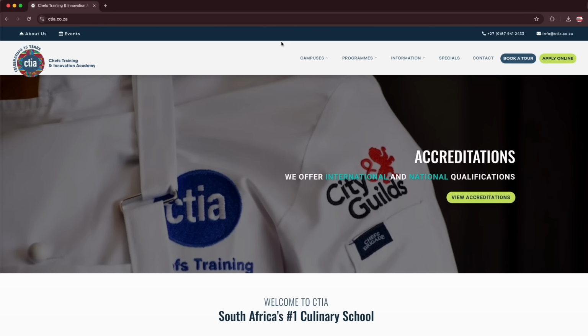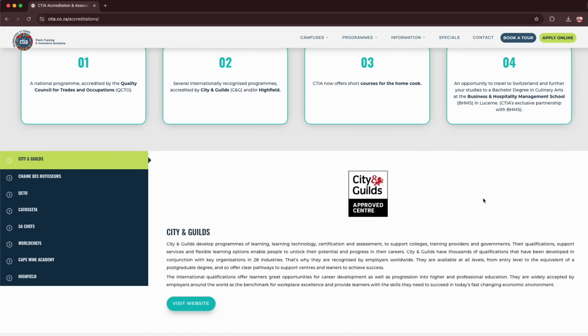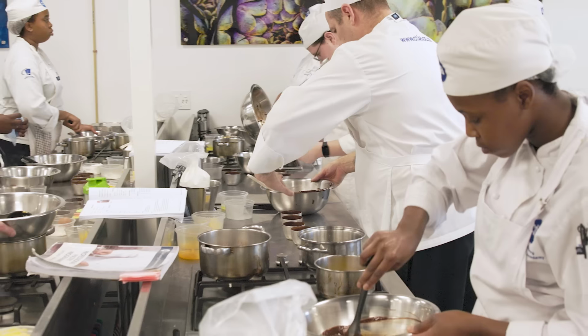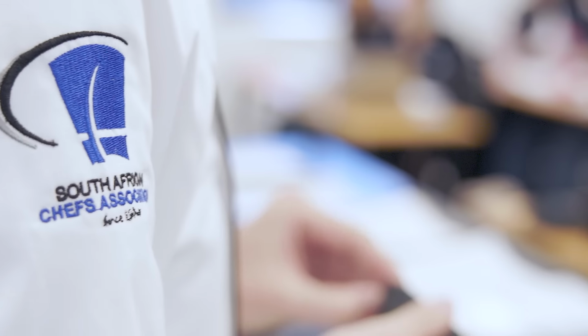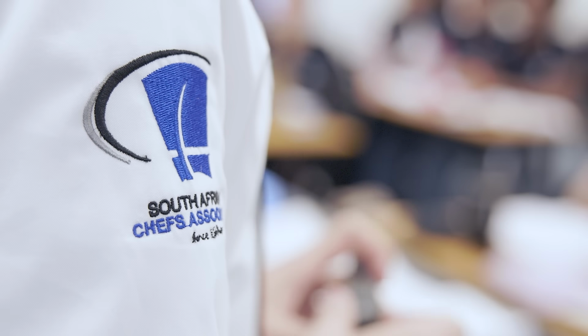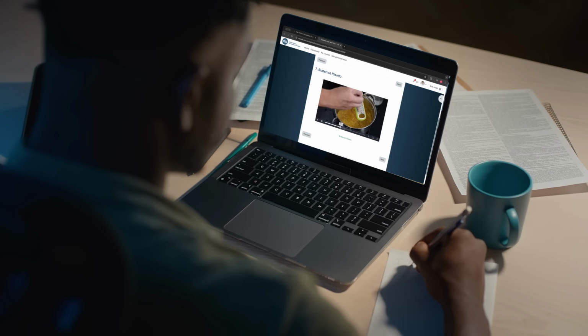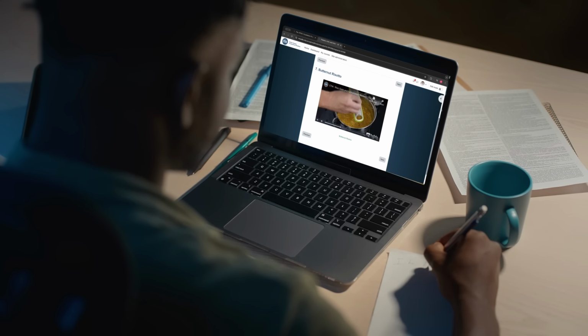CTIA offers both national and international qualifications, which are accredited with City and Guilds of London, Highfield, QCTO, and BHMS. This means that our qualifications are recognized both locally in South Africa and internationally, giving you the opportunity to work abroad should you wish.